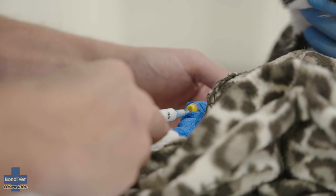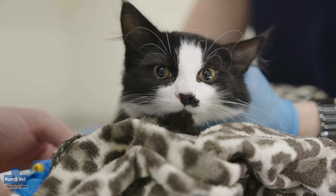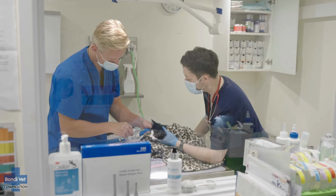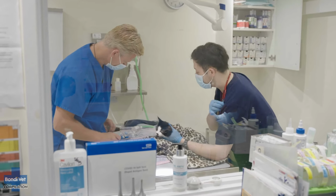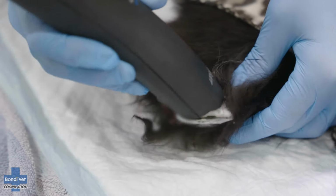Okay, buddy. Sleepy time now. Good boy. Have a lovely dream and try and forget that nightmare you've been through. So what I'm going to be doing with Unlucky here is I'm just clipping up the tail and seeing what's left.